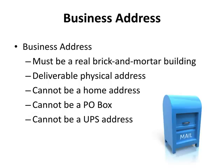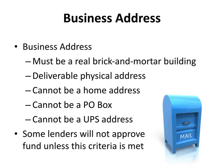Your business address must be a real brick-and-mortar building with a deliverable physical address. It cannot be a home address. It cannot be a P.O. box. It cannot be a UPS address. Some lenders will not approve and fund unless this criteria is met.